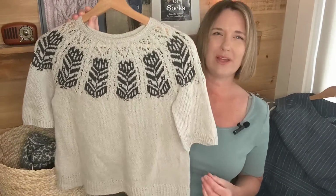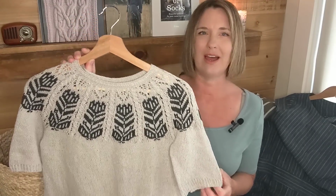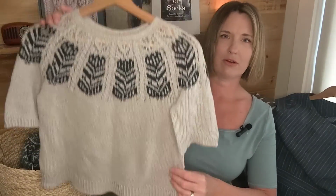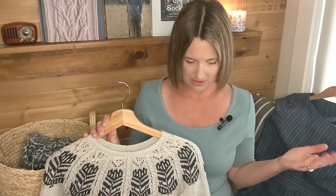I ended up doing my sleeves longer than the pattern said. I did them about 3.5 inches longer because I wanted them to sort of come to the same length as these ones. And I also knit the body a bit longer than what she suggested. But everything else I did the same.